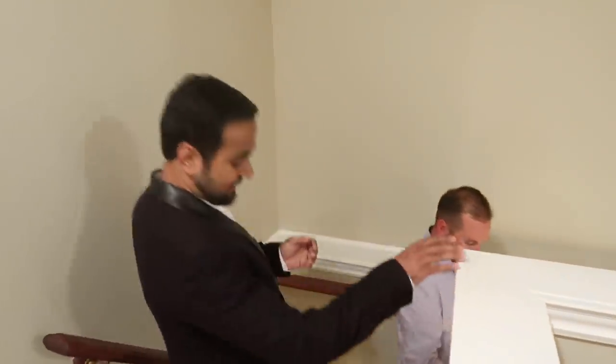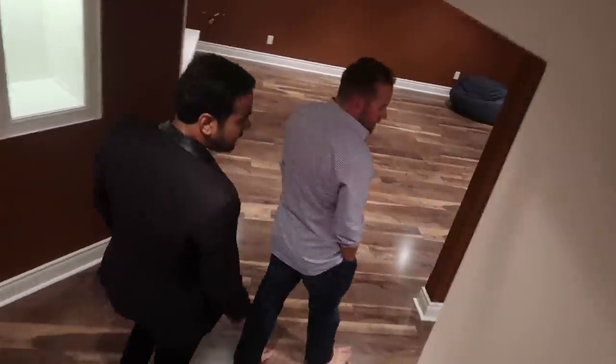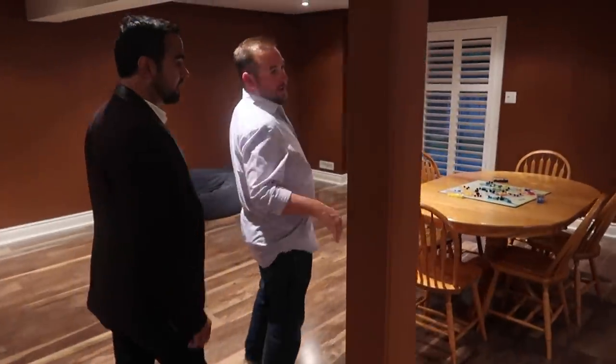So now we are going to the basement. Let's check out the basement. Fun fact, this was fully finished, and then the next year, a pipe burst in the wall. And this entire basement flooded. And insurance had to come in and redo the whole thing. So it took another year to get it done, but there you go.